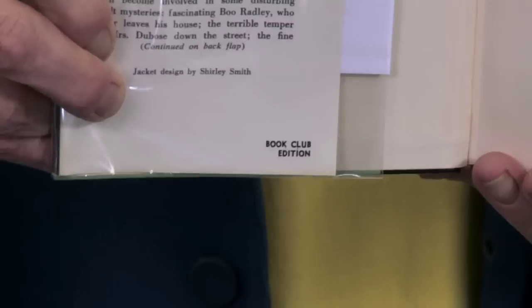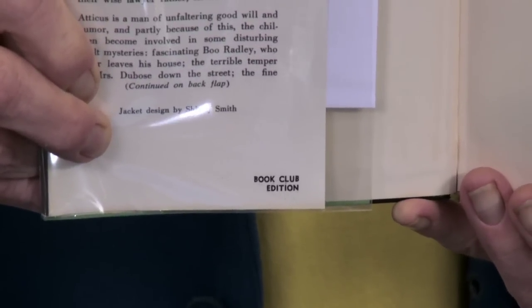Some book club editions may have an embossed or painted shape on the lower right rear corner, and they're not made of cloth, they're made of cheap paper. Some book club editions even say book club edition right here on the front flap of the dust jacket.